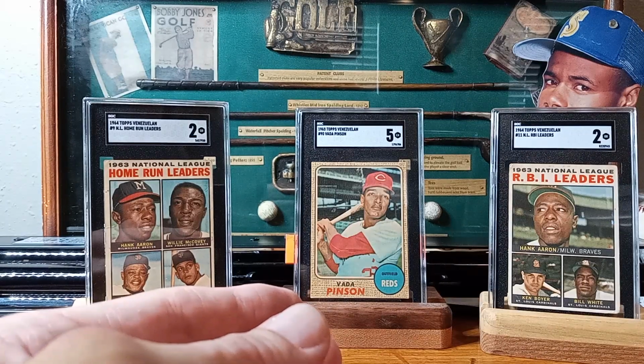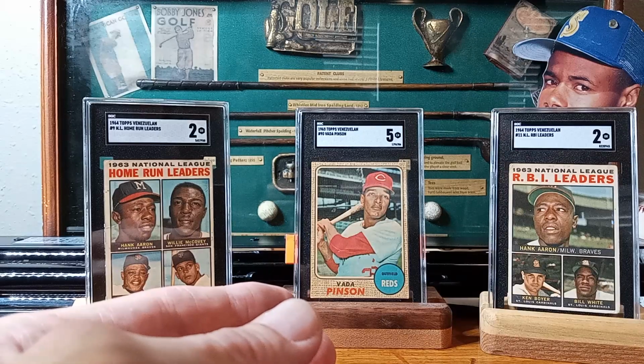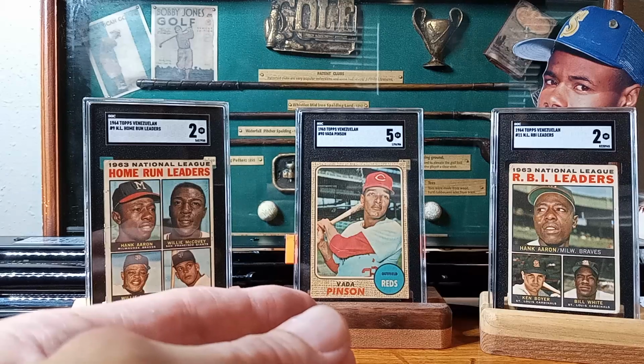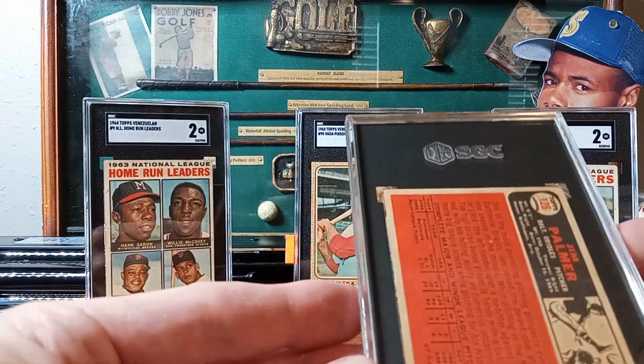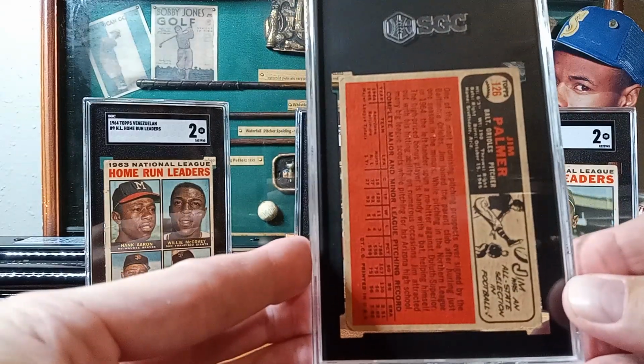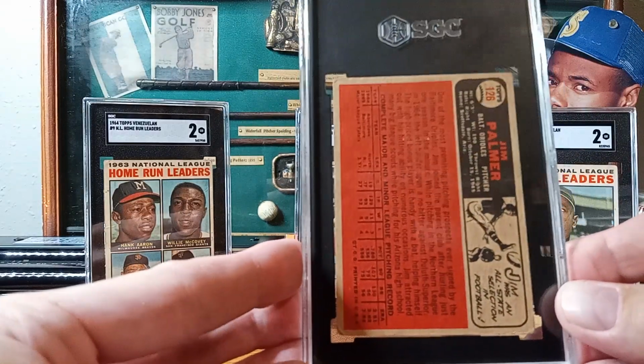Man, I don't know. Now we're getting down to these ones now. I almost don't even know which ones to show first. I'm just so shocked at even having these slabbed up now. It's just kind of amazing. All right, so this one's one of the ones I'm keeping. How vibrant the back is on this one.